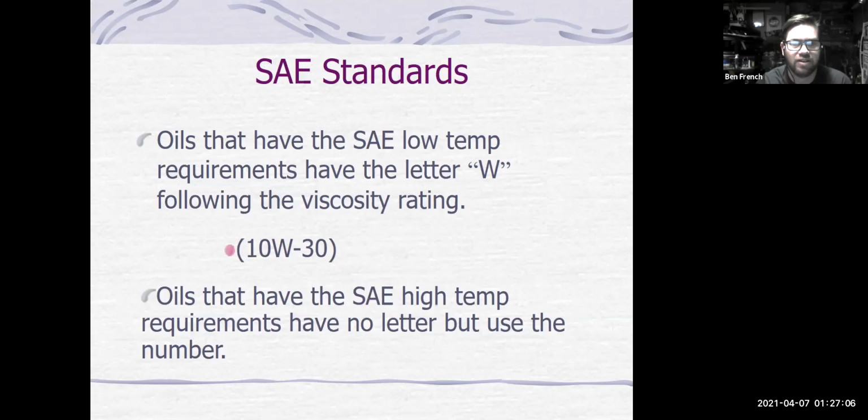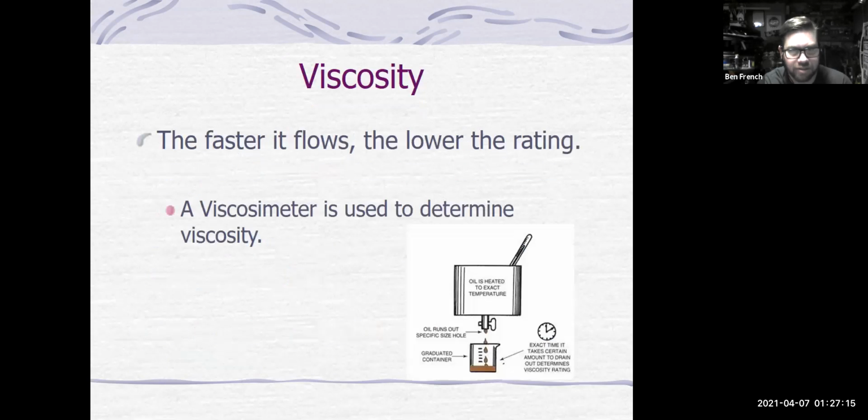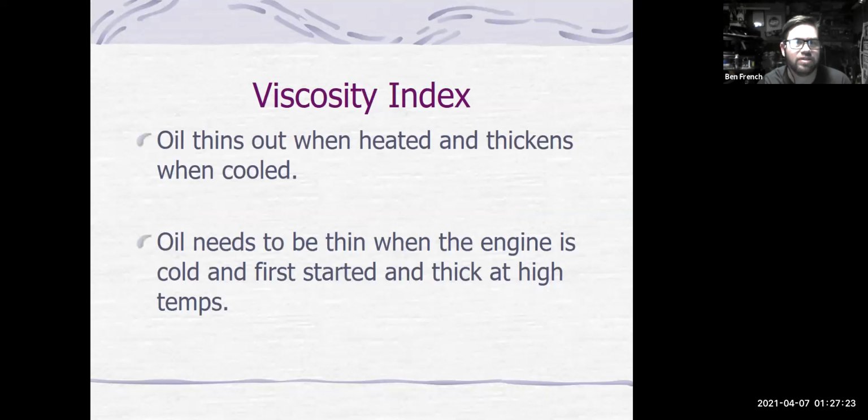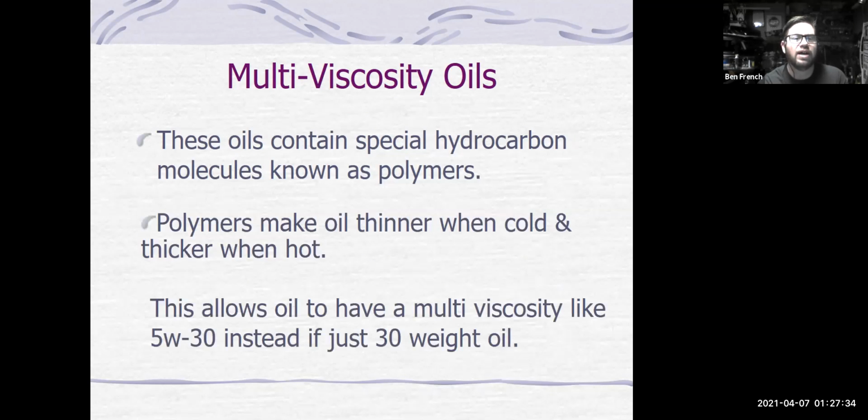High temp, no letter, they'll use the number. We talked about viscosity. They have a whole setup to measure it, right? It looks something kind of like this, where they look at how fast it pours out of there, and it's heated to the exact temperature. And anyways, all oils thin out when they're heated and they thicken when they're cooled, right? Okay. So how do we do this?